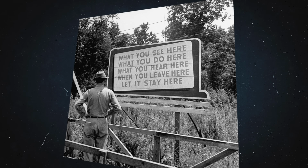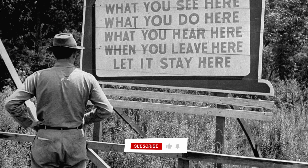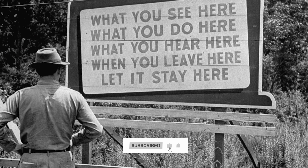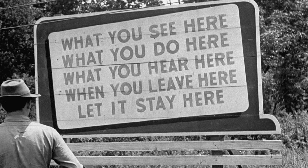A billboard warns Manhattan Project workers in 1945 in Los Alamos, New Mexico, to keep their work secret. The project was responsible for weapons development during World War II.